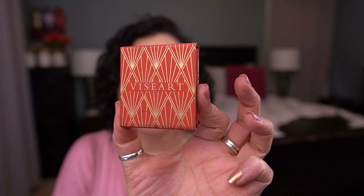From Viseart, I have a Petite 4 palette. This is in the Garnet shade or colorway story.